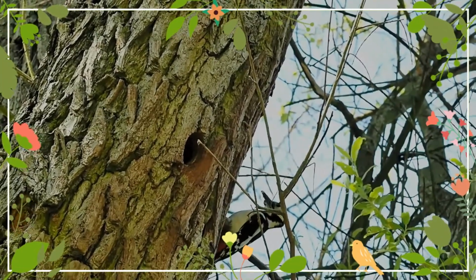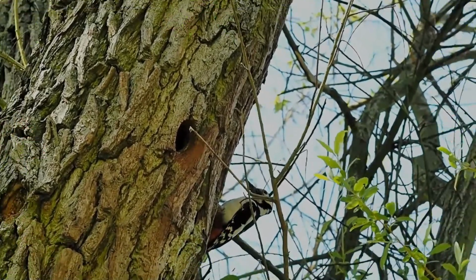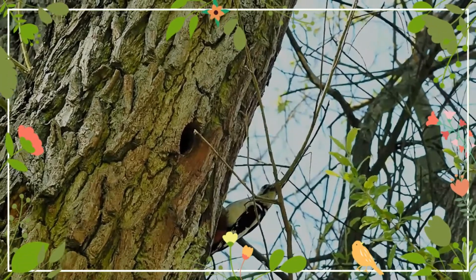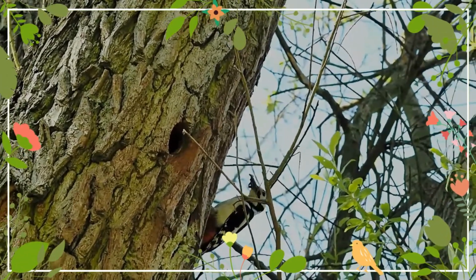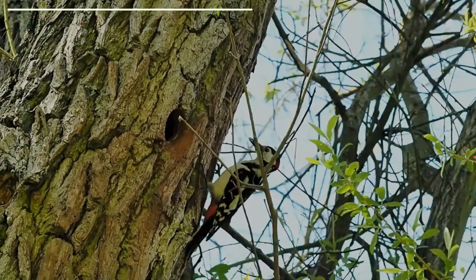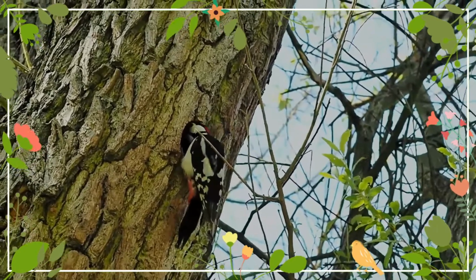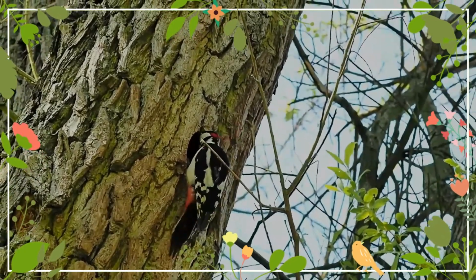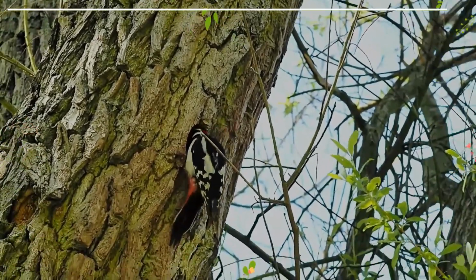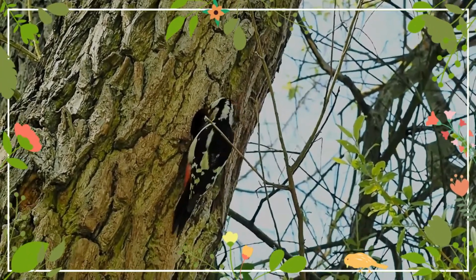But if sighted on a trunk, it may at once be identified by the broad barring on the wings and narrow bars across the lower back. The male has a crimson crown, a brown forehead, a black superciliary stripe, and another from the base of the bill to the neck. The nape and upper back are black, but the lower back is barred with black and white. On the wings are broader and more conspicuous bars, and the outer tail feathers are also barred.